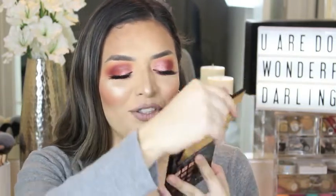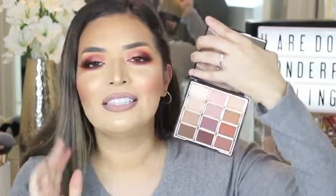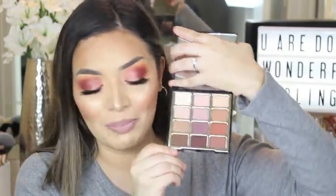Second place is for Milani. This is the most loved matte. This is definitely my most loved palette. It is like a dupe for the Stila eyeshadow palettes. I don't know if you guys have seen the same format. This is your must go-to matte palette.